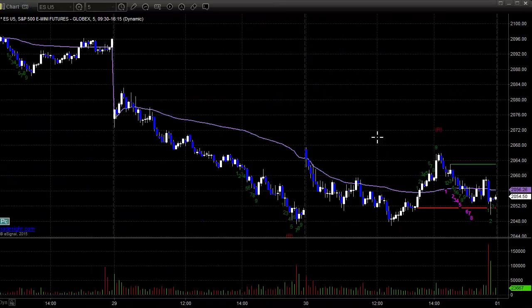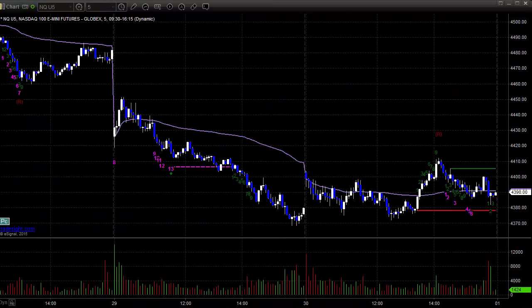Used the VWAP as resistance on the way down. We filled the gap and over lunch, and then rallied back up to the open. Coming out of lunch, couldn't get any further. Sold back off, closed basically just under the VWAP.